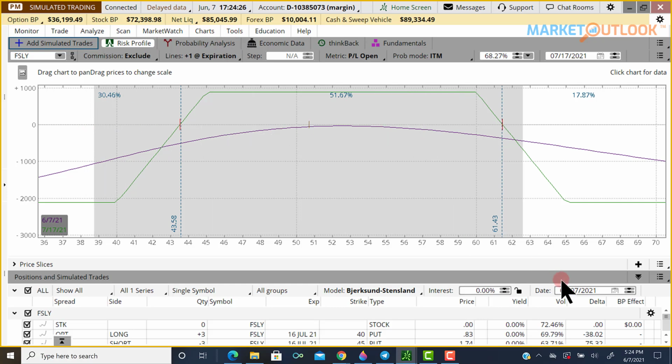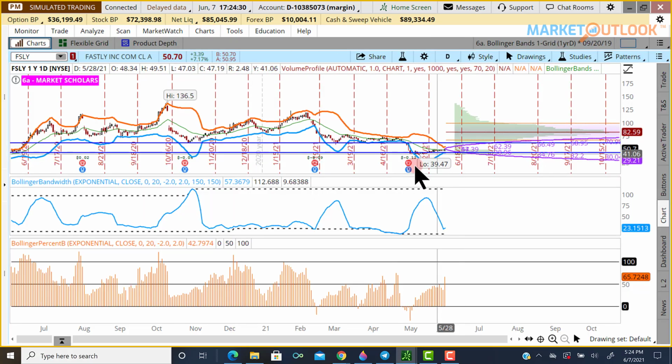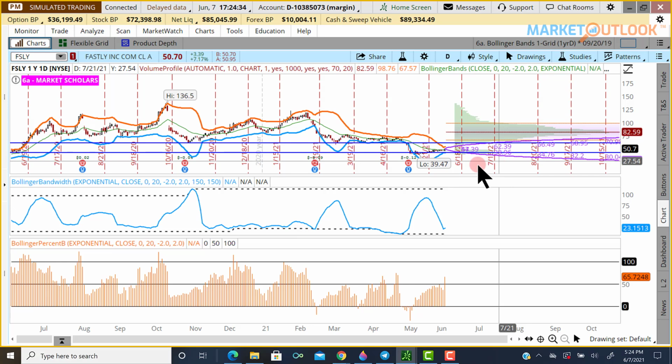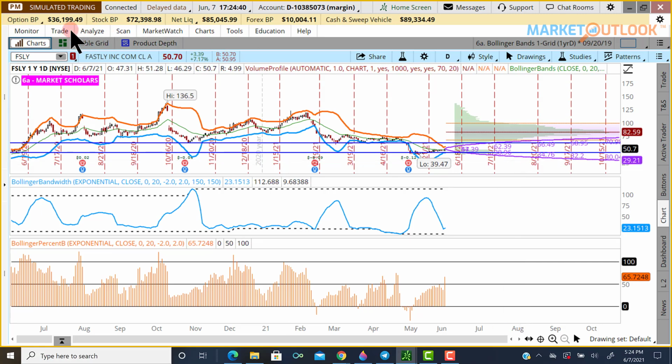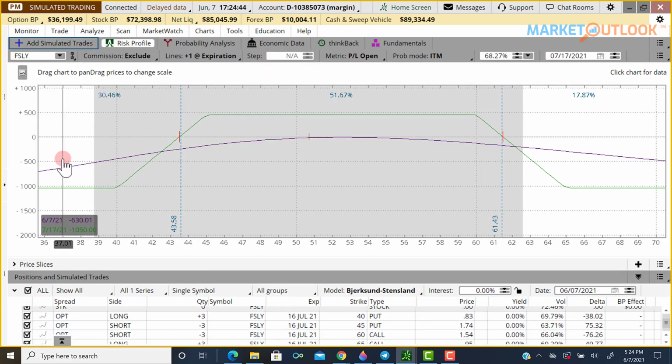For a full position size, here, let me get rid of that, because if I remember correctly, the earnings, we've already had earnings in May, so they will come later. They will come here in August, early August, right about there. This will be a July expiration. You can see there, so full position size. I'm trying to make 450, which means that's how much I'd be willing to lose.